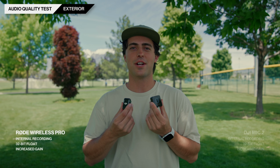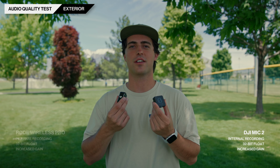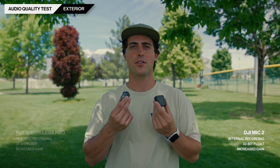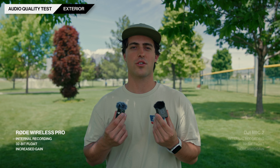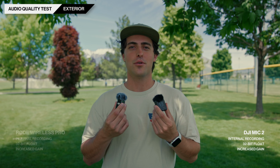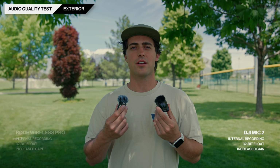Now the moment you've all been waiting for, the audio quality test, and you guys can let me know which one you like best. Rode transmitter, handheld, no windscreen. DJI transmitter, handheld, no windscreen. DJI transmitter, handheld, no windscreen with noise canceling. Rode transmitter, handheld with windscreen. DJI transmitter, handheld with windscreen. DJI transmitter, handheld with windscreen with noise canceling. Got a lot of microphones.